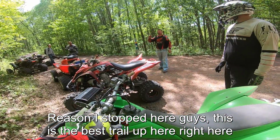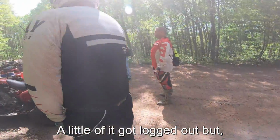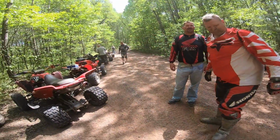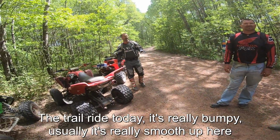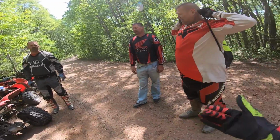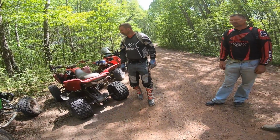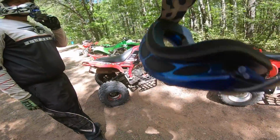Stop here, guys. This is the best trail up here, right here. A little bit of it got logged out, but it comes back and it's the best, smooth, windy. That sounds really good, man. This is a ton of fun to rip up here. The trail right today, it's really bumpy. Usually it's really smooth up here. Hey, compared to Spider, it's pretty easy. Right. But it's fun, and I can imagine how fun this would be with damp conditions. We're all tight. Yeah. We'll turn this off.